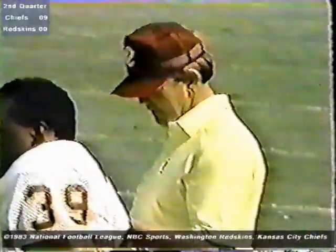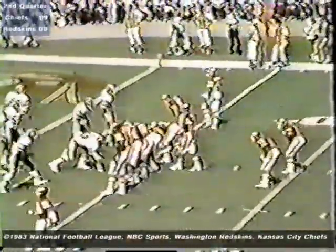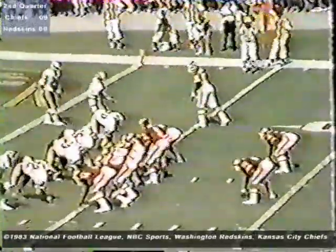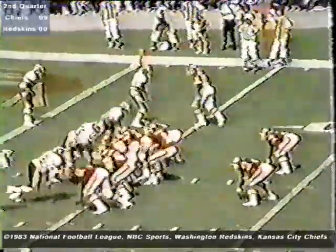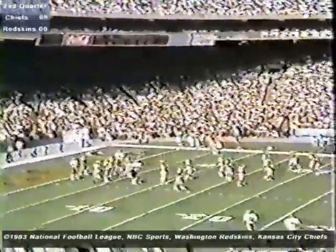Joe Gibbs, the head coach of the Redskins, has problems. Well, he has big problems. His offense hasn't done anything. His defense is being thrown against at will by the Chiefs. Looping pass into the corner, incomplete. Going to Carson. Anthony Washington picked him up on that timing pass, and so Nick Lowery will come in and try and make it 12-0.